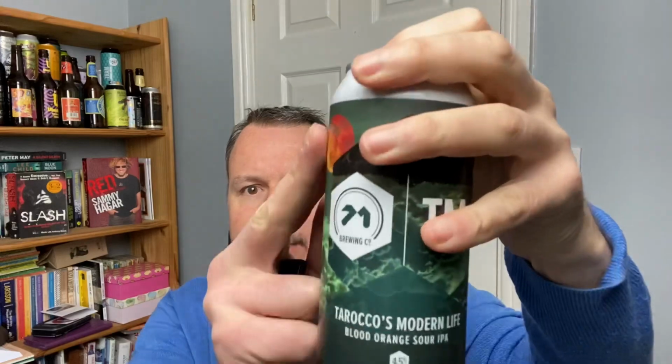The other one by 71 Brewing Company is this one. It's called TM, which stands for Tarocco's Modern Life. It's a blood orange sour IPA coming in at 4.5%. Again, the can art's really nice. It's got this nice matte finish on it. Looks really great. I'm looking forward to this one. This is £1.79, so that's great. Okay, so now I've got a few from Loch Lomond Brewery.